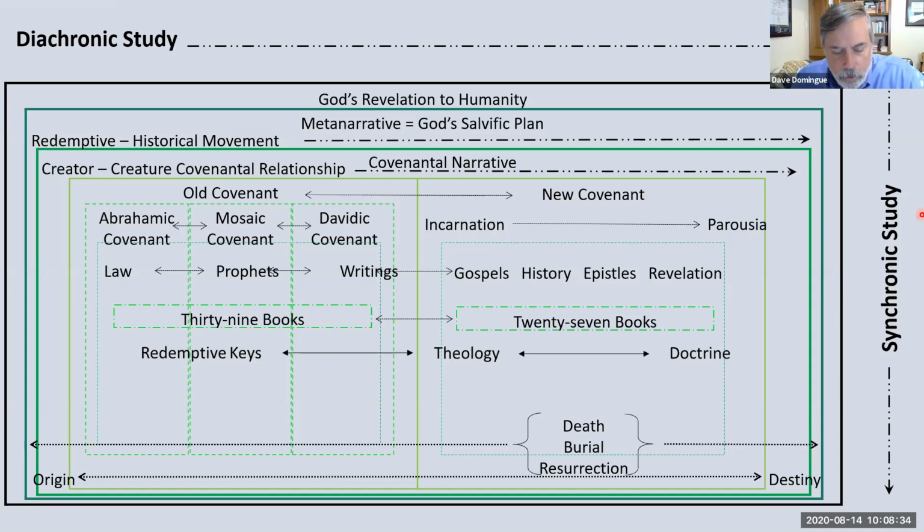But at the same time, not only did God reveal a progressive truth to the fathers within each respective epoch, the Abrahamic period, the Mosaic period, the Davidic period, and in the New Covenant, we find that in Numbers 12, verse 6 through 8, and Hebrews 1, verse 1 and 2. He showcases those synchronic understandings of his redemptive plan, his salvific plan revealed in the Old Testament 39 books, and diachronically, that is, God progressively revealed that plan of redemption across the covenantal narrative. So it's revealed across the narratives and across the covenants in a progressive manner.